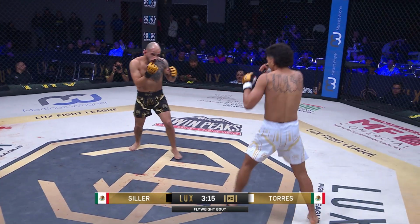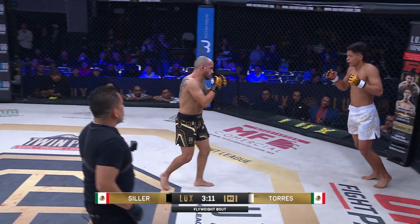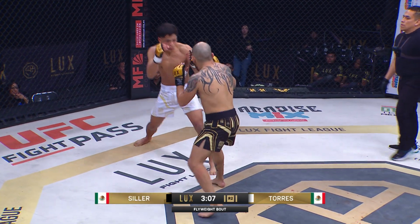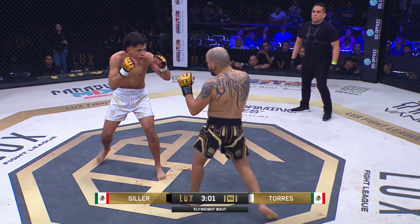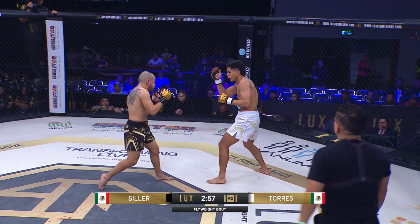And Siller does it once again, finishing with a beautiful left. Swinging and missing right there was Torres, and another counter from Siller. Yeah, there's a speed difference as well. He's just so explosive. Oh, gotta be careful though. Yeah. Torres is still very dangerous. Could not quite check it there.